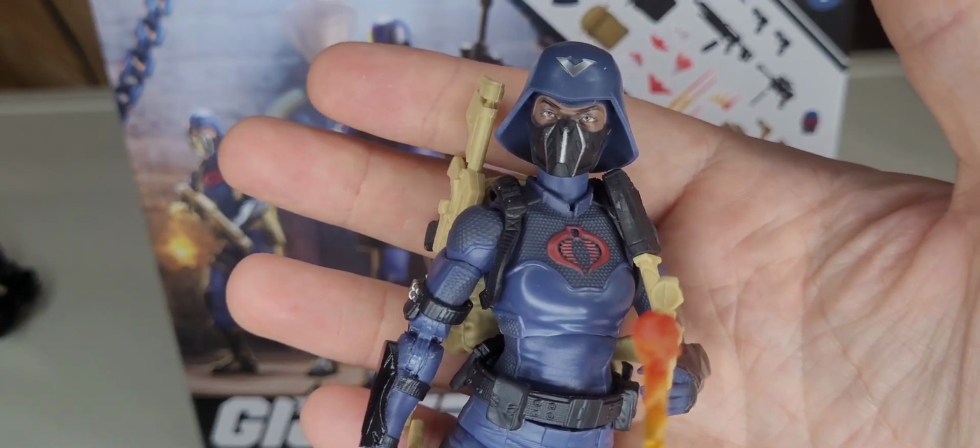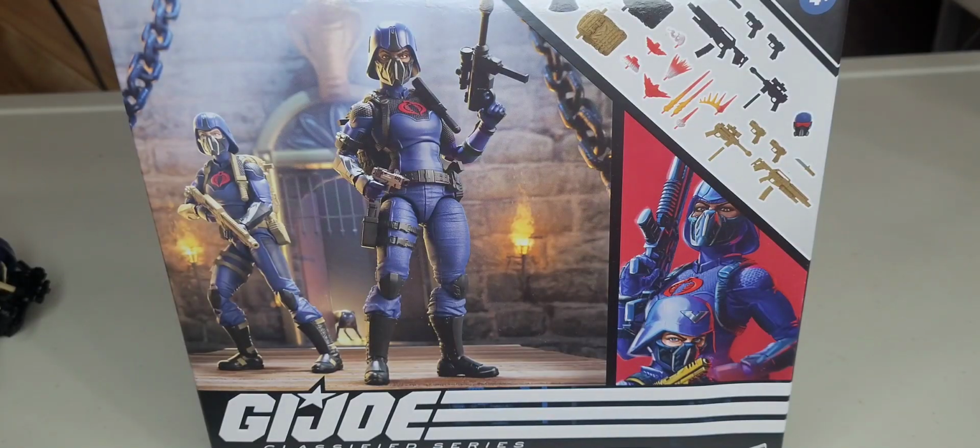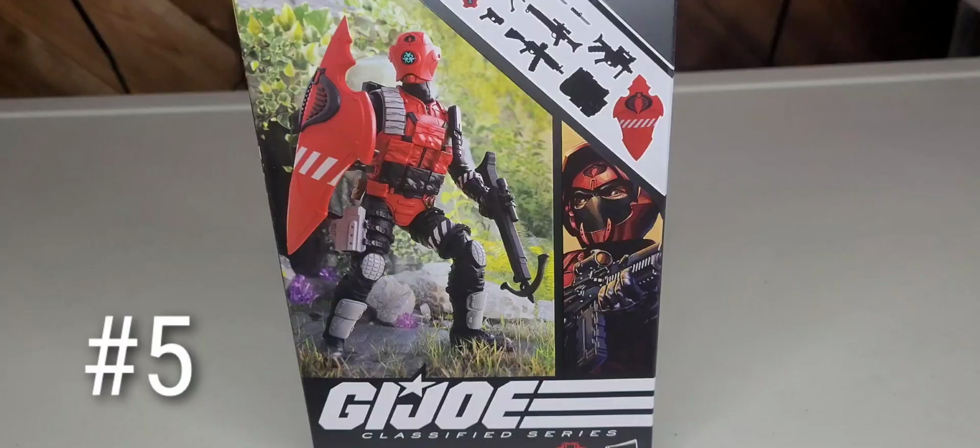Last, but not the least, it's a cool set. I'm sure you can get it right now from Pulse. It is sold out, but if not, hang ten. There is an additional face sculpt that does come with it. And yeah, it's overall pretty good.